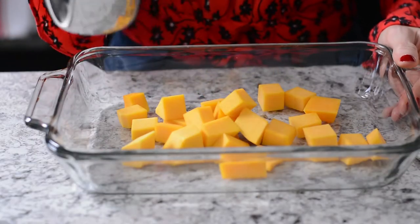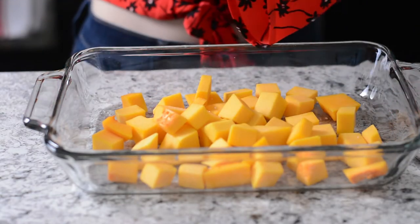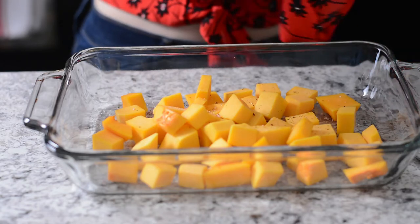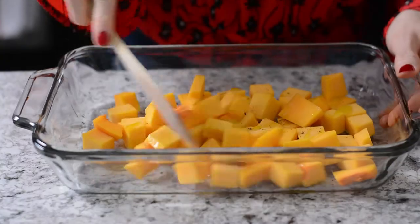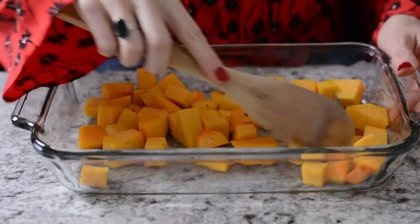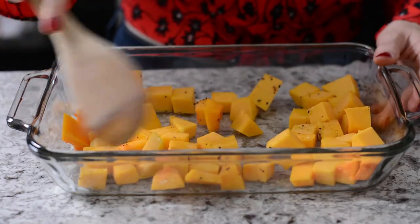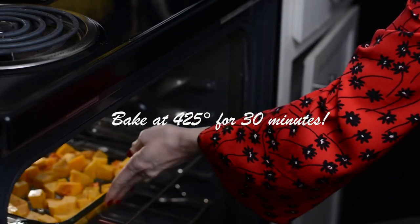In a large baking dish, add 2 cups of peeled and cubed butternut squash, followed by a little bit of salt, pepper, and olive oil. Butternut squash is an excellent source of potassium, fiber, protein, vitamin A, vitamin C, and magnesium. Bake in a 425 degree oven for 30 minutes and give it a good stir halfway through.